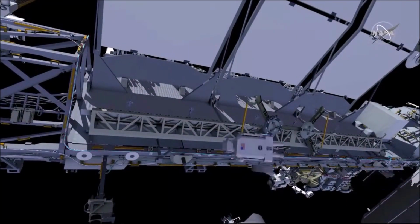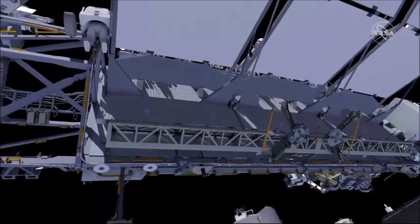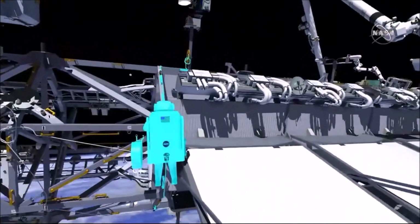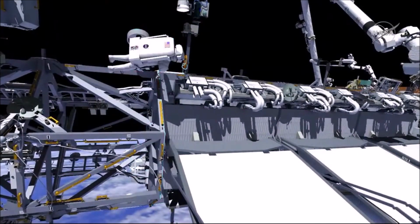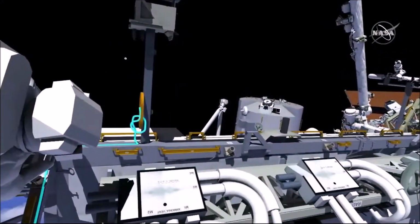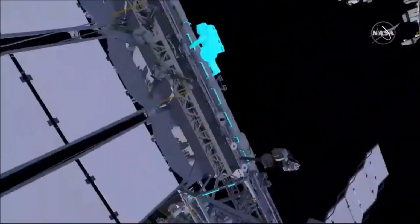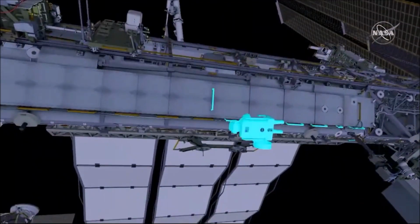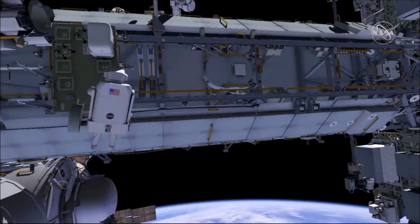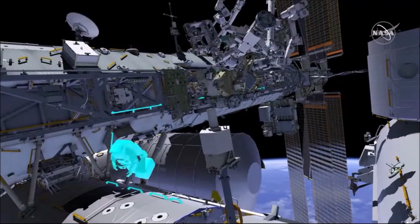EV2 deploys the Ethernet cable along the handrails, then translates Zenith to the camera port 8 worksite. The end of the cable is pre-positioned at the camera stanchion base for later in the EVA. EV2 retraces the path back to the crew equipment translation aid cart, drops off the now empty reel bag, and takes a different bag to the US laboratory module.